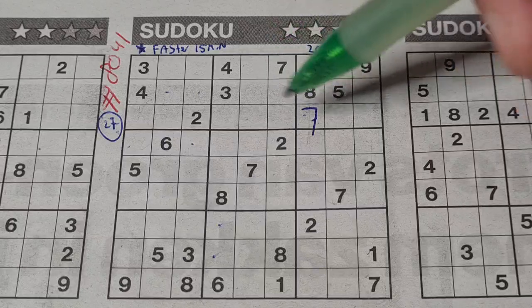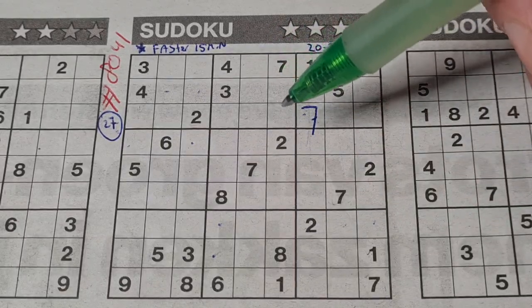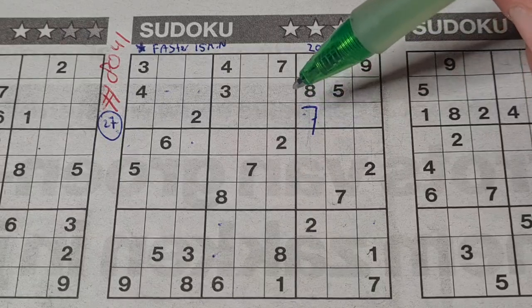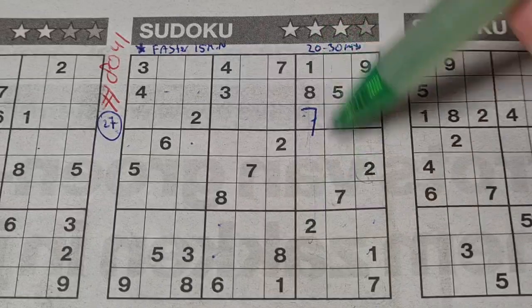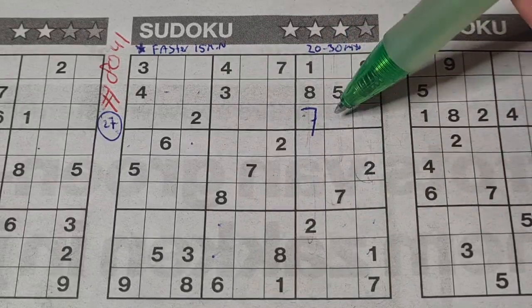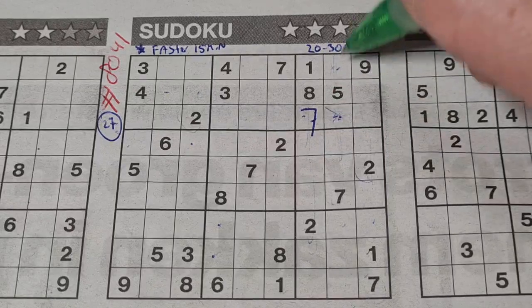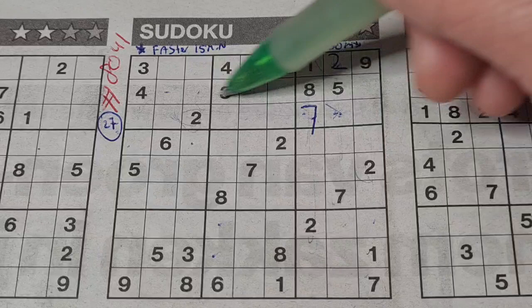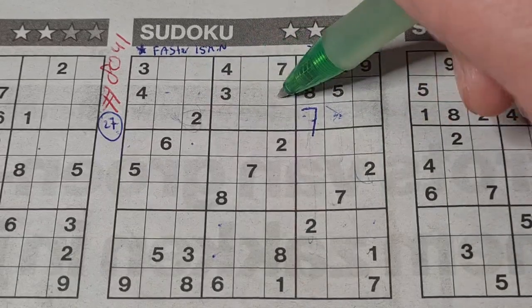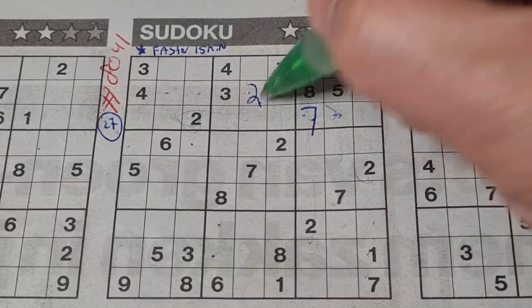Alright. How about 2 in the last column, 2 in that column, so the column between. Only 2 places left for the 2, should be here or there. We have a 2 in this third row. No 2 there, 2 should be there. 2 in the first row, 2 in the third row. So the row between, the second row. The only 2 places left for the 2, should be here or there. We have a 2 in this column. No 2 there, 2 should be there.